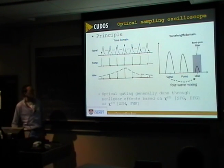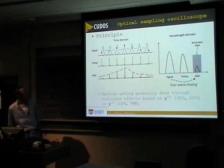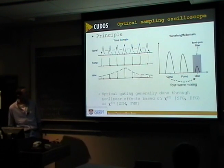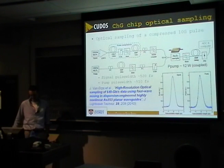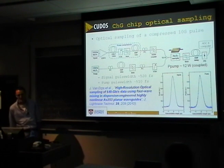And we're going to use four-wave mixing, so we're going to have our pump and our signal at different wavelengths, and we're going to generate an idler wave. We filter that out, and we're going to have this sampling function. We're going to apply it to very short and high bit rate signals. So this is the system that we use to demonstrate that.